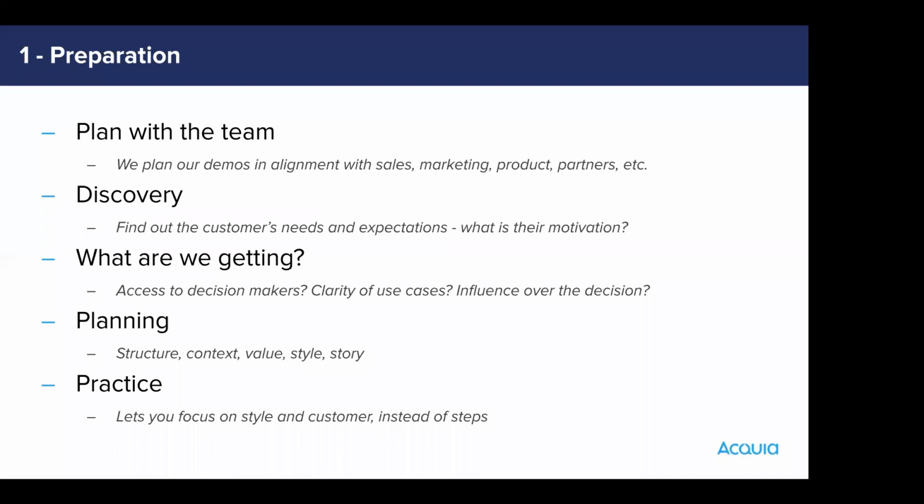And then, this is something a lot of people don't necessarily think about, but what are we getting back in return? So if we're going to be investing the time to go talk to customers and take the time to package and put together this information and show them how we can help them, what are we collectively going to be getting back? Are we getting access to decision makers? Are we going to be able to use this to drive deeper discovery so that we can get clarity? Are we going to be able to hopefully influence the buying decision in some way? So this is part of that preparation where we want to go into this and figure out, we're giving something, we want to get something back in return.